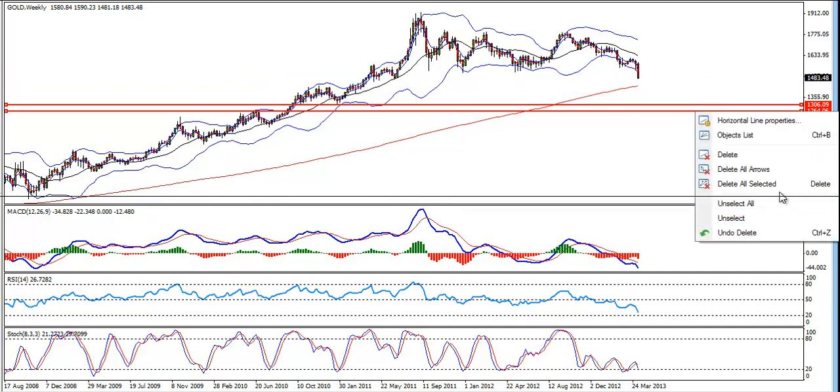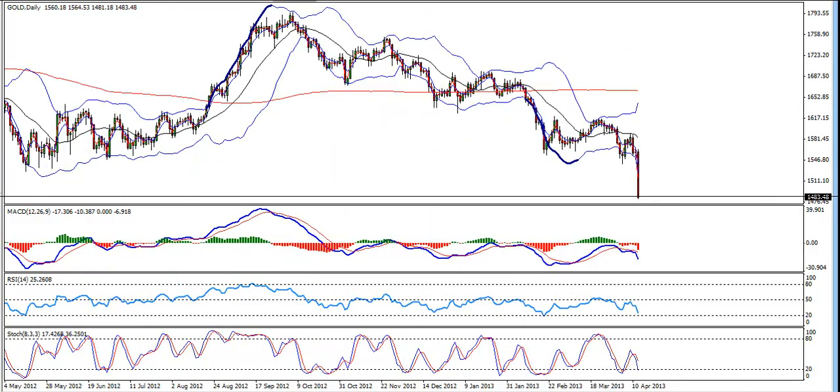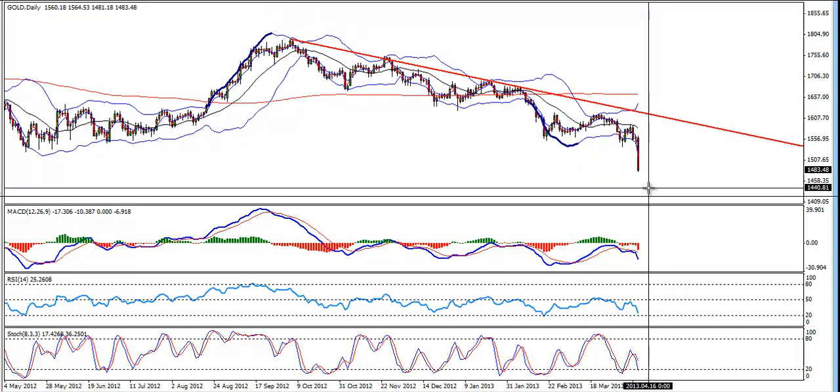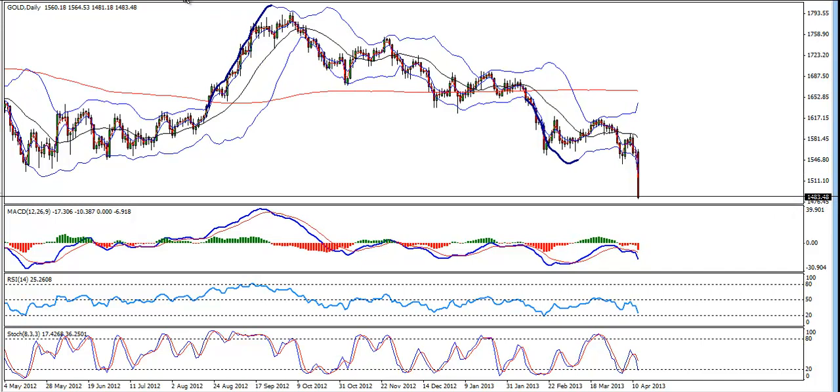Anyway, doesn't matter how you watch that. I think this down move will end within several weeks, and we will get a new bullish divergence forming for the gold. How far could it go? Well, I will not predict it will go for new highs from here, but definitely a step back to this trend line at least. This is my opinion for the gold. We are going for the bottom.